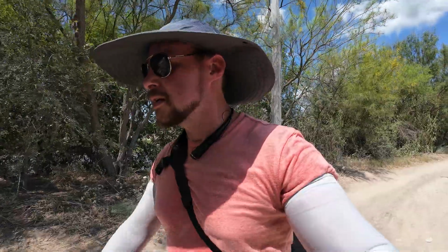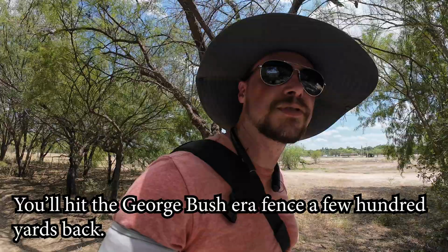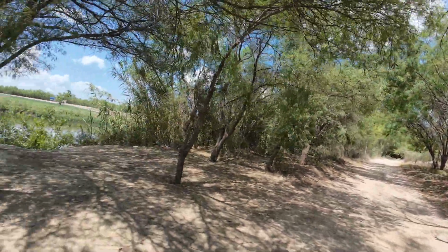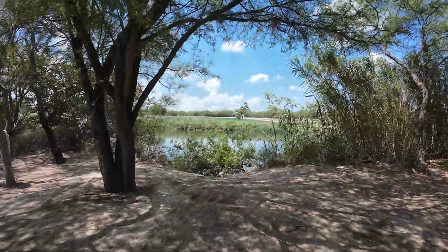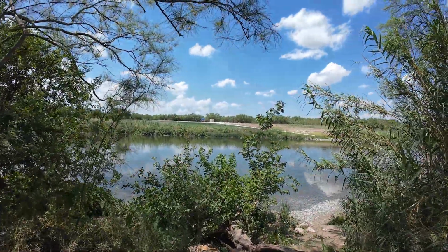So one thing that's striking me is that there's not huge rolls of concertina wire fences, at least that are visible, across the way. I guess until you get back a ways from the river. So, relatively less aggressively defended. And here's our CBP officer sitting across the way.